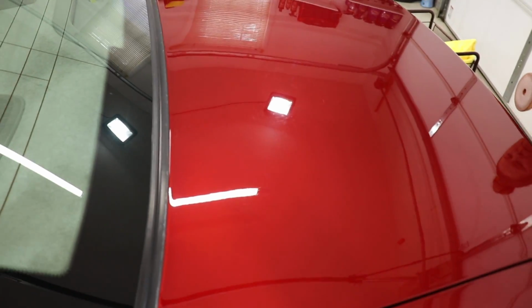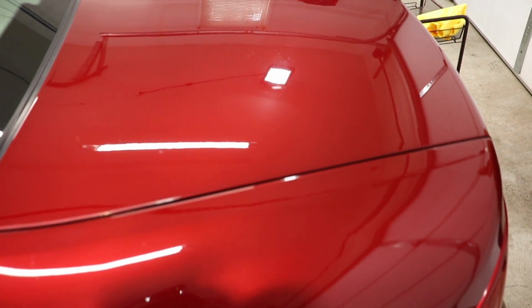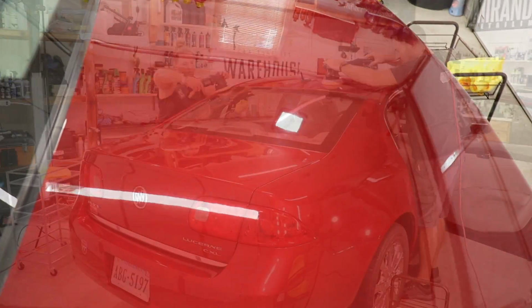So nice. Now, if you remember how bad this was, I mean, there were some deep gouges and scratches, lots of oxidation. All the oxidation is gone, just those deep gouges remain. But I think the customer is going to be extremely happy with this.